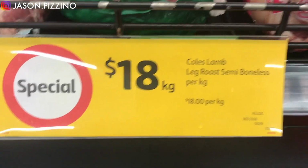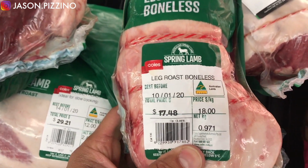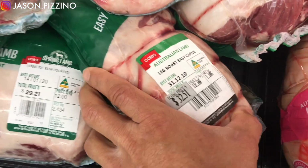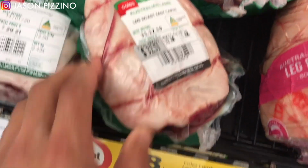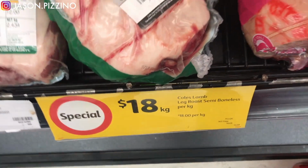Moving over to the lamb, and this one again, they've ticketed this one up correctly, but I will show you in just a bit the ones that aren't done correctly. So this is what it should look like. $18 a kilo. It's on special, 18. Original price was 20, and you have to just match up the names.